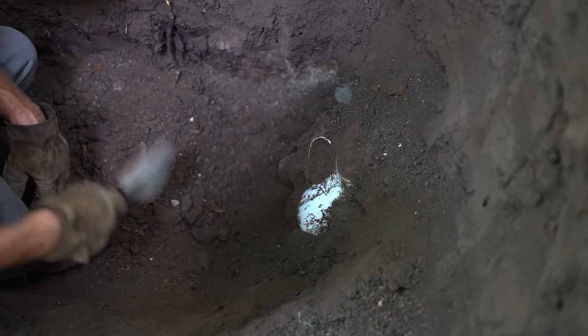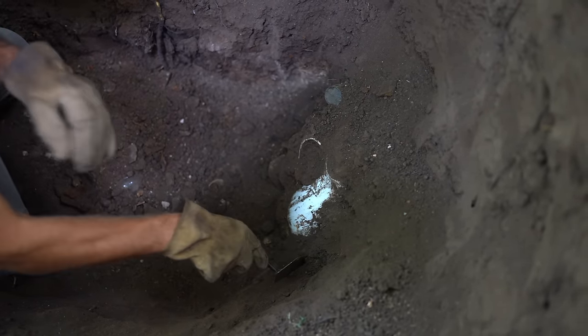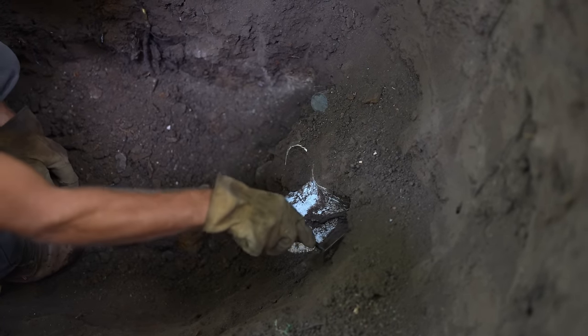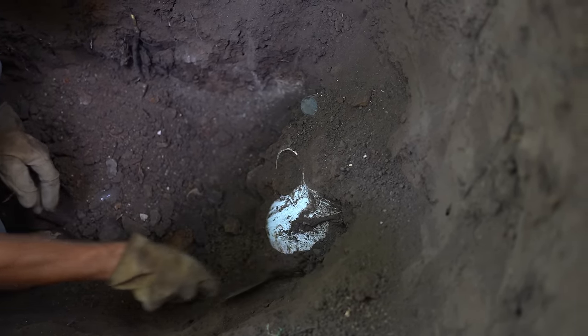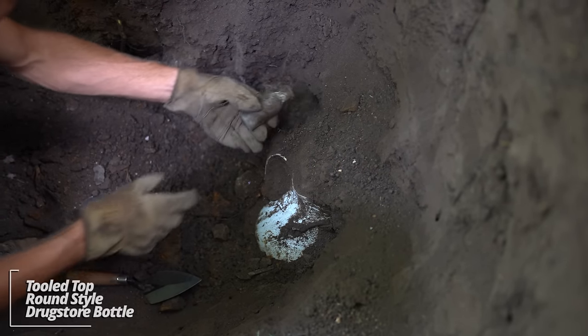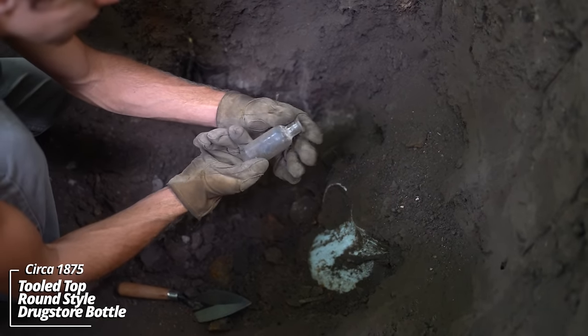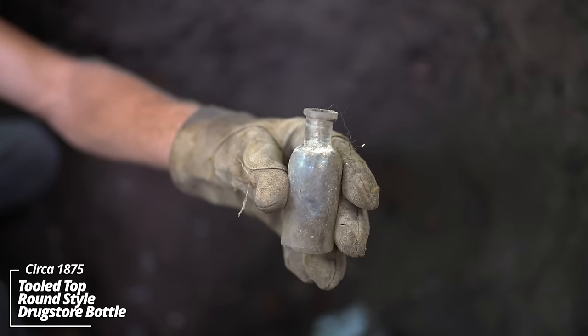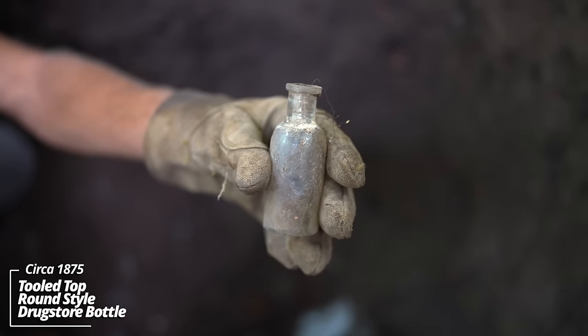In it. It's like some kind of ironstone pitcher here. This thing might be whole. The handle's intact. Let's see. Stuff around it. Wow. I think we're in an extremely early pit here. That's got to be 1870s.